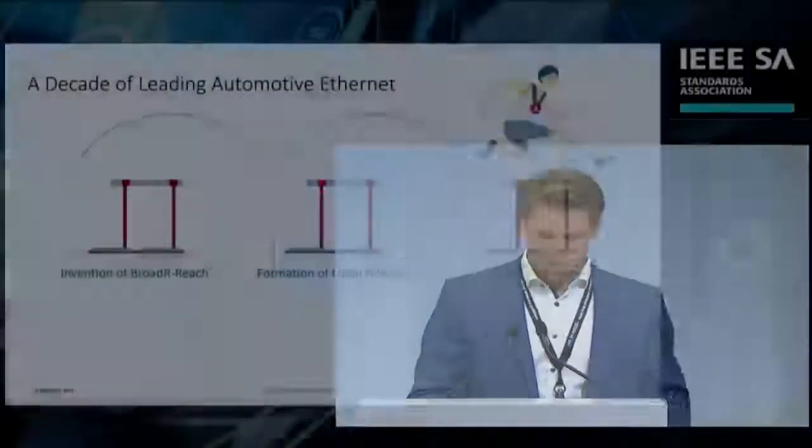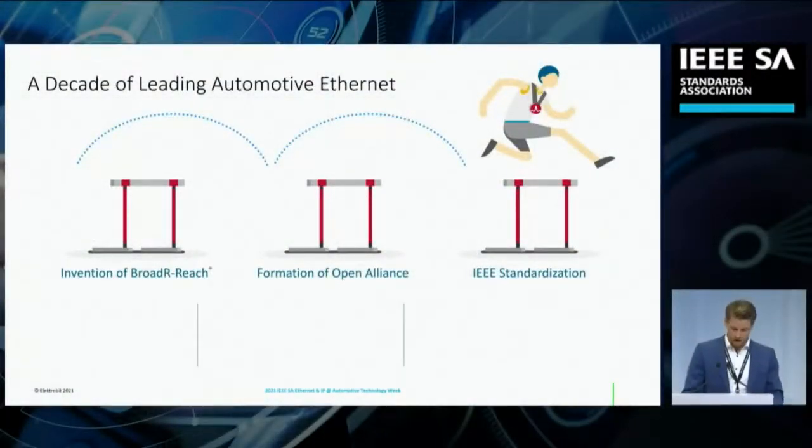Right. Okay, thank you. So, as I said, this year is especially meaningful for Broadcom because it marks the second decade of automotive Ethernet. Looking back at the first decade of automotive Ethernet, we are proud of what has been achieved. What started off as BroadR-Reach has become one of the fastest growing IVN technologies. BroadR-Reach provided the automotive OEMs with a way to reduce the weight of their cable harnesses, while still meeting strict EMC requirements.